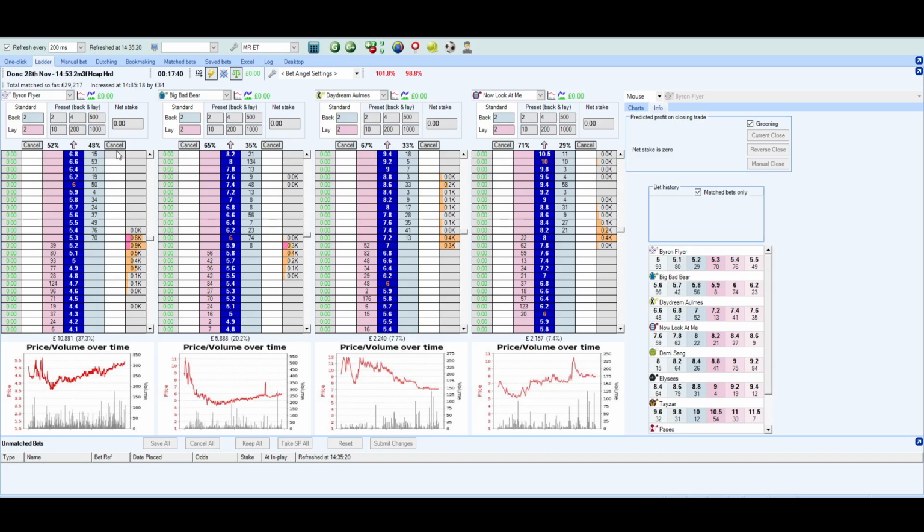So moved on to a race now with a bit more time to the off. 29 grand matched. 17.5 minutes. Tight book. Favourites coming into 5.5 as resistance potentially. These previous highs here, it's just moving into that, but we're seeing higher highs and higher lows as this moves higher. So 5.5 is important, or maybe it's 5.4. Can't quite see. Yeah, I think it's 5.4.